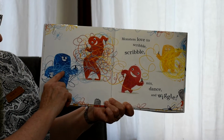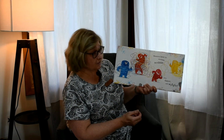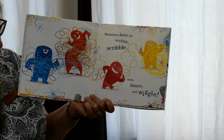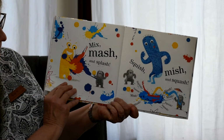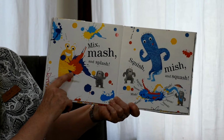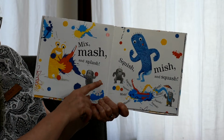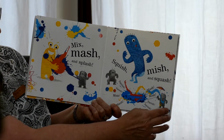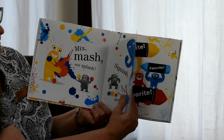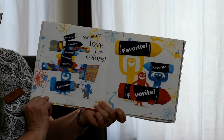There's a blue monster and some red monsters and a yellow monster. Monsters love to scribble, scribble, mix, dance, and wiggle. Look what they're doing with that color. Mix, mash, splash, squish, mish, and squash. Oh my goodness, they're mixing those colors together. Monsters love new colors.